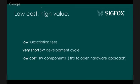So about the low cost part. First, why is it low cost? First, the subscription fees. As I said, it's a network which doesn't cost so much money to deploy and to maintain. So that's how we can offer really low subscription fees. You also have a very short software development cycle. As I said, it takes a couple of lines to send a Sigfox message. It's very easy. Of course, there is some mastering to do, and it's not always as straightforward as it should be, but it's very easy to understand and very easy to do. Usually, when we do our workshops, in a couple of minutes people already send their first message and understand how it works.